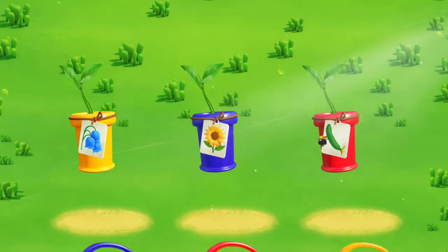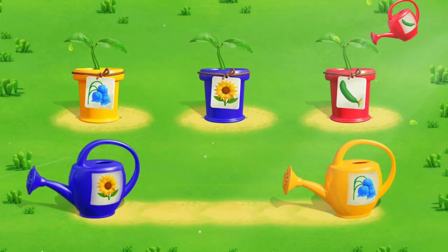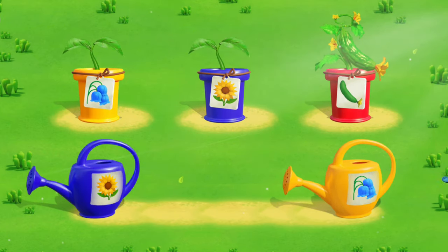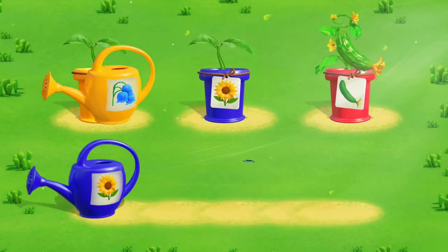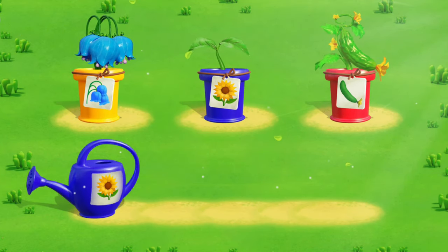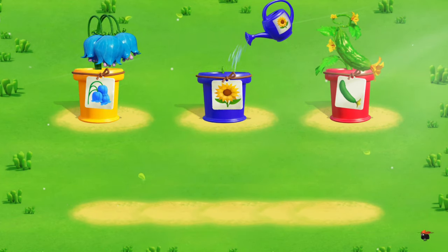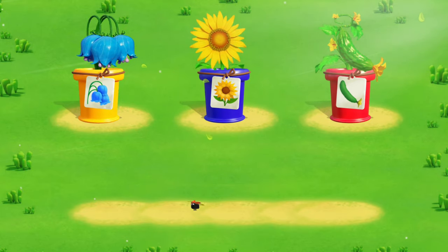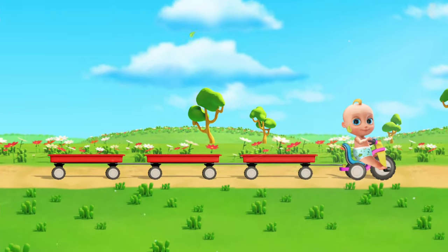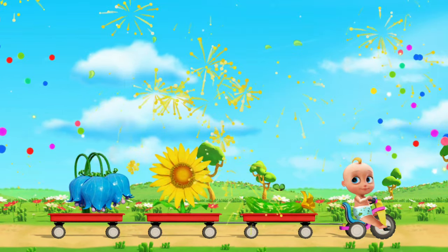You need to water the sprouts to make them grow. Move the watering cans over the sprouts. Well done! You've watered the cucumber. Yes, you've watered the bellflower. That's right! You've watered the sunflower. Wow! Look at the plants you've grown.